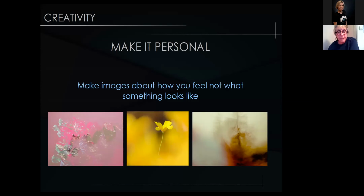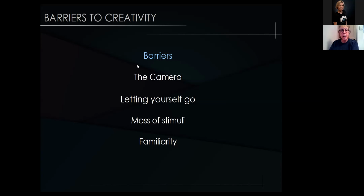I think it's important to have some sort of statement for yourself, something that will remind you of why you're doing your photography and what you want to get from it. And when we come to talking about barriers, you look at this list and you think, what does she mean by this? The camera, letting yourself go, the massive stimuli, familiarity. These are all things that will get in the way of you being creative with your photography.